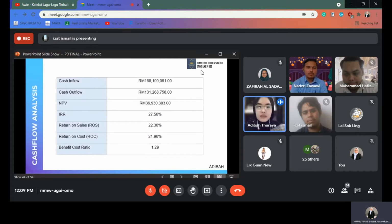Moving on, let's have a look at the cash flow analysis. Cash inflow, which will be generated from the sales of the retail offices, is RM 168.51 million. After that, the cash outflow of the proposed development is RM 131.27 million. And with that, the total NPV is RM 36.93 million.